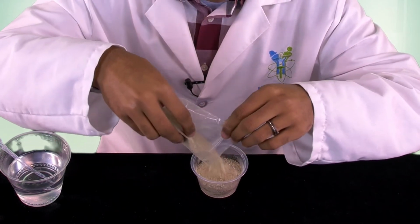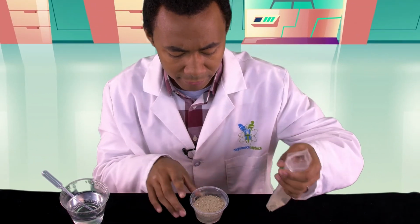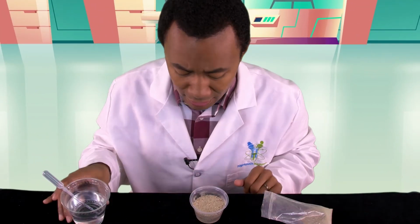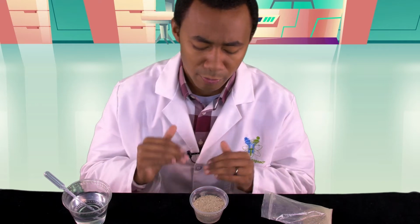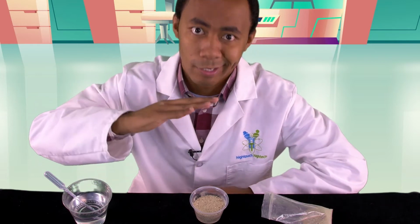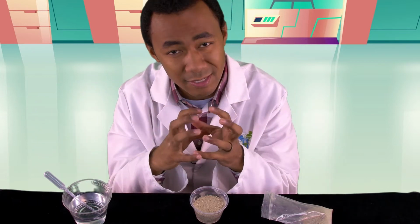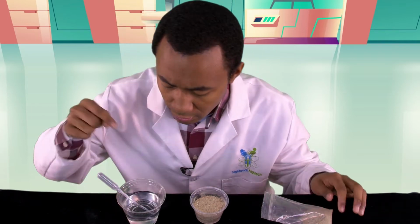Let's add a little bit more. Maybe give it a good shake. And now here is our second layer of sediments. So the more layers, the more weight will be on top of all of this. It creates more pressure, and eventually it solidifies all together. But we're gonna add again 2 more squirts of this water.